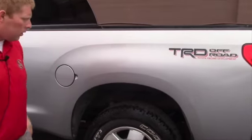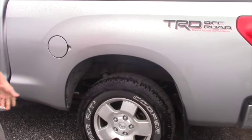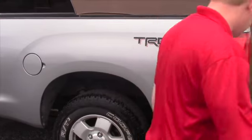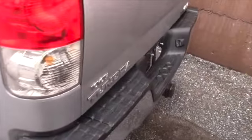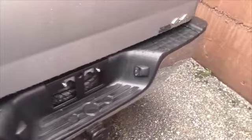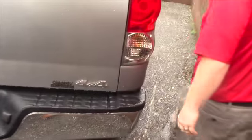Nice, brand new set of these Discoverer Cooper tires on the old girl, so you're good to go there as well. These bumpers, this one's actually in great condition. Usually you have to fully replace the bumper if you get any kind of dings or dents, so it's really nice that this one has the condition that it does.